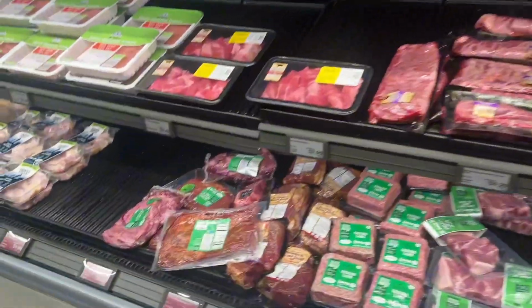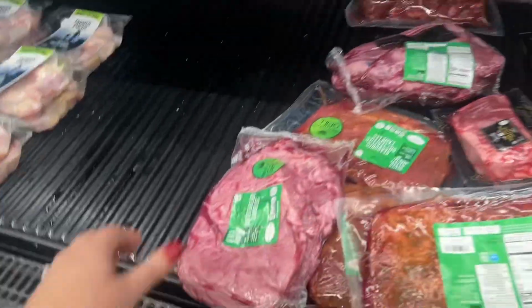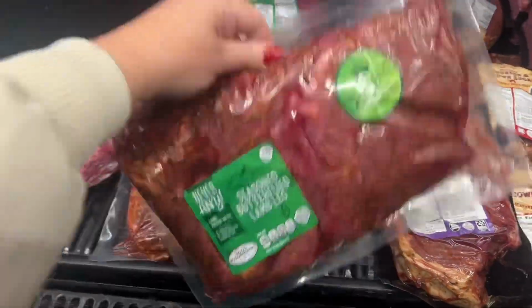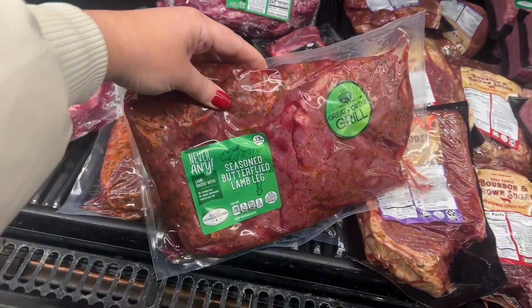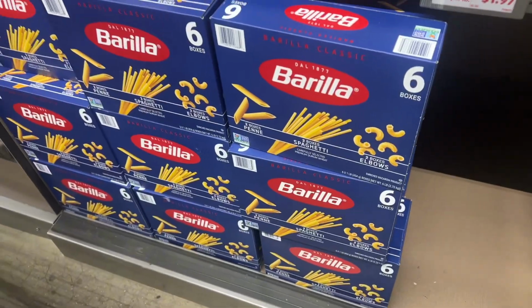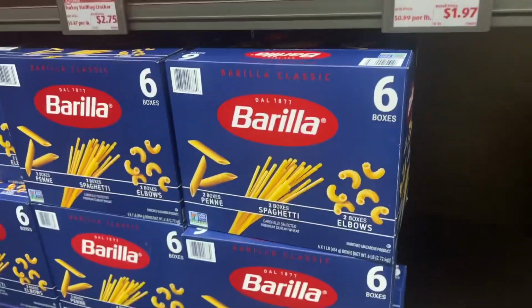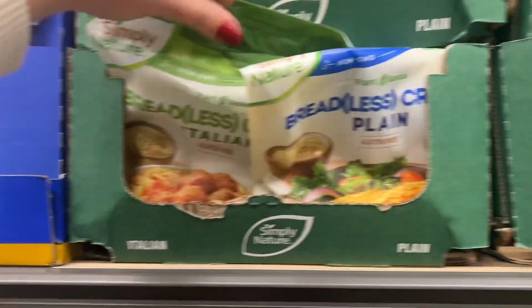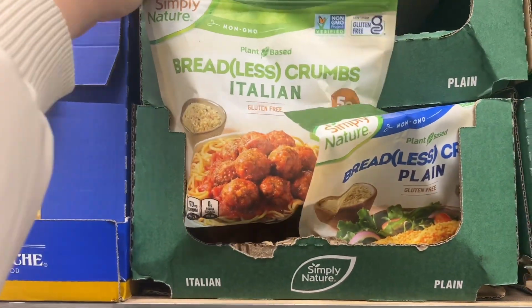The meat special this week is the butterfly lamb leg. They have a marinated and plain one. This giant box of pasta did not have a price on it, but there are 6 boxes of pasta inside. I also saw some gluten-free breadcrumbs.